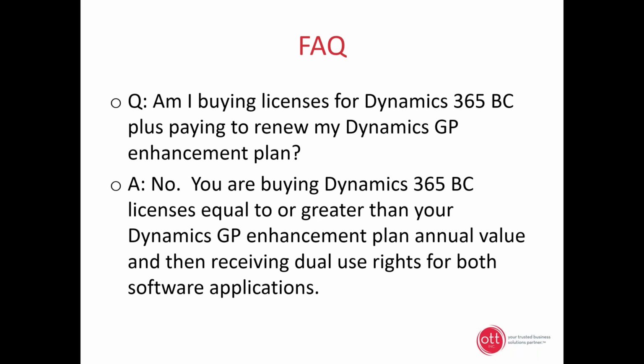Another question that comes up is, am I buying licenses for Dynamics 365 Business Central plus paying to renew my Dynamics GP enhancement plan? So in other words, is Microsoft trying to charge you twice? The answer is no. What you are doing with this plan is you are choosing to buy Dynamics 365 Business Central licenses that are equal to or greater than your Dynamics GP enhancement plan value.